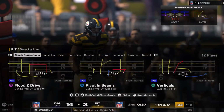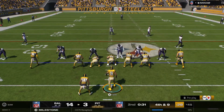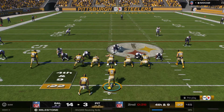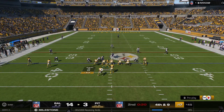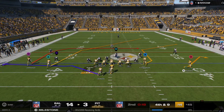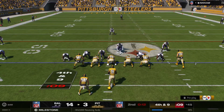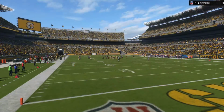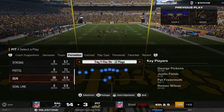Brandon, a good idea there on 3rd down. Run a little clear out and hope you can get your receiver the ball coming across the formation. Nice design, but well played defensively, and they stop him well short. And this offense going to elect to burn a timeout with 5 seconds remaining in quarter number 2.